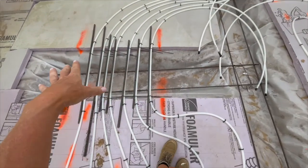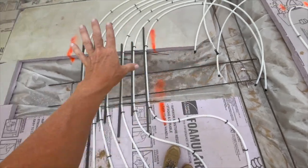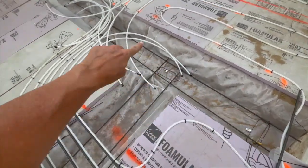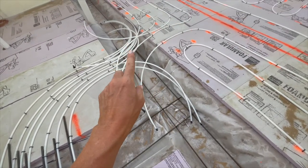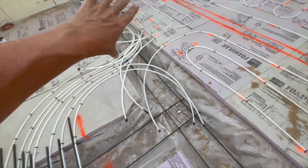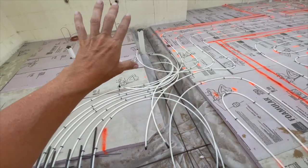Over here you can see that we've got a wall that we need a deeper footing for, because this is going to be a supporting wall and this is also going to be a supporting wall. And Aaron actually just ran to town because he needed to get some parts so he can build the manifold right here. This is where all of our heating is going to be, back here.